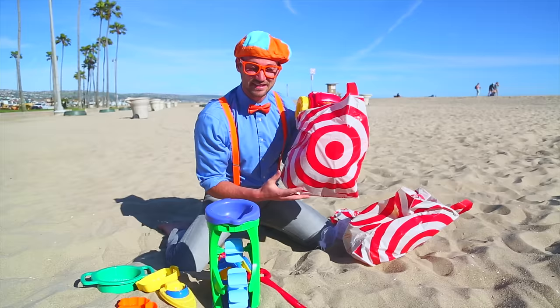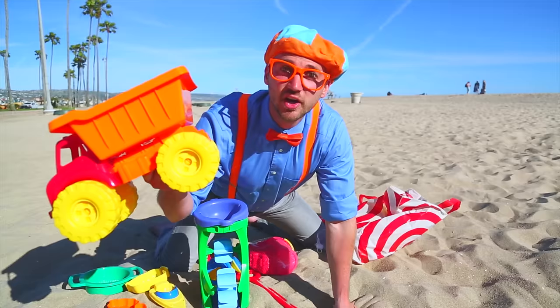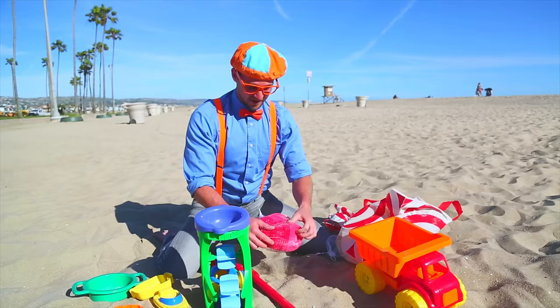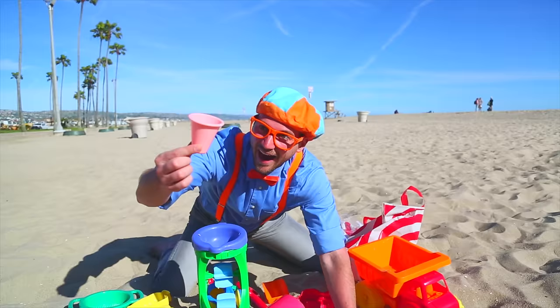Whoa! Bag number two has a giant dump truck. This dump truck is the color red, yellow, and orange. Okay, we're gonna put a bunch of sand in this later. Just like that, but a lot more of it. Okay, and a lot of other toys. A red one and a pink one. Itty bitty one, look! Woo! That's funny. And a scooper. Look at this orange scooper.